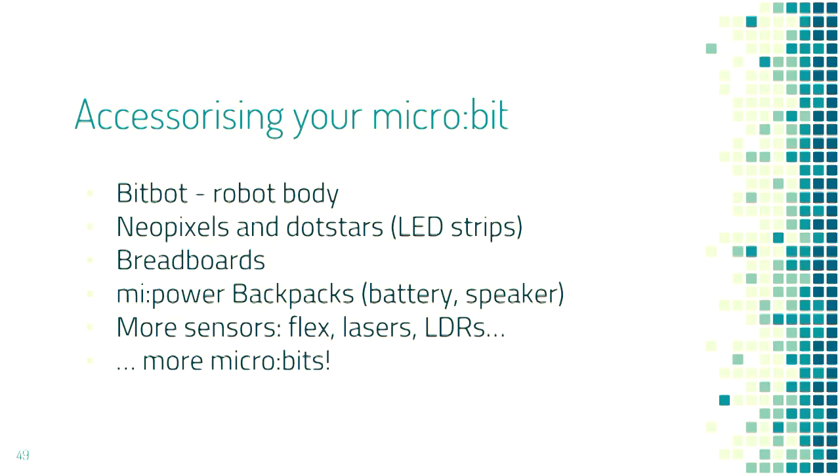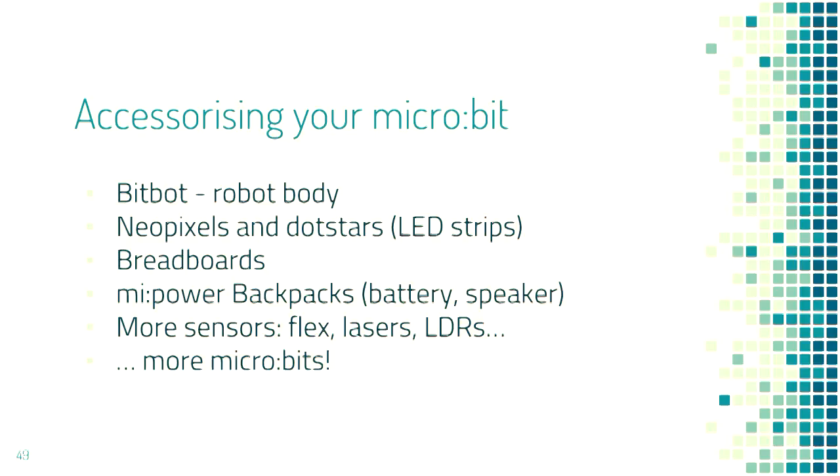But there are additional ways that we would recommend accessorizing your micro:bit if you want to do these sorts of projects or other projects. The BitBot, the robot body, these are fantastic. They're so cute. Come and play with it in the break or at afternoon tea. The NeoPixels that we saw in Ski Free are super bright and shiny. They're actually attached to this body as well. Get some breadboards for when you dive deeper into the electronics side. The MyPower backpacks that are strapped to Jim's one, they're just screwed in.